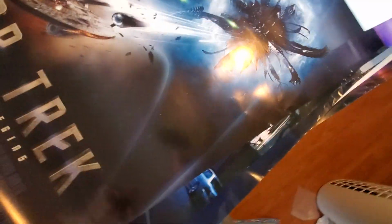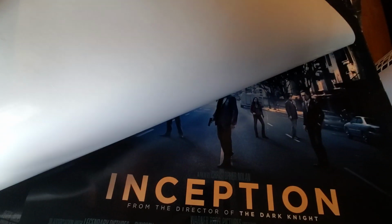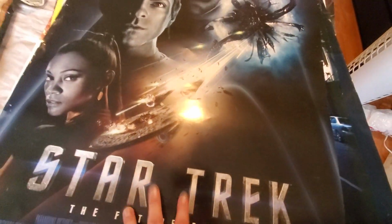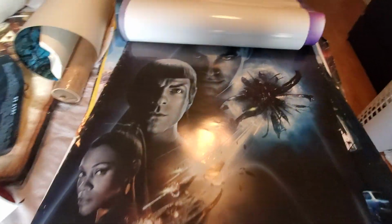Here's the Star Trek reboot. This is a particularly nice one. This one's actually in really good shape. This one's interesting because it does have a white back, despite this being an original movie poster. So we have Kirk, we have Spock, we have Nero, we have Uhura. So that's pretty cool.